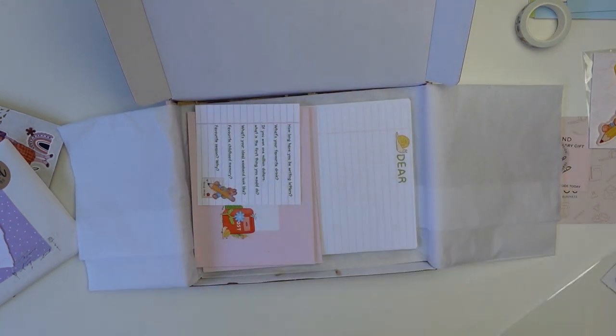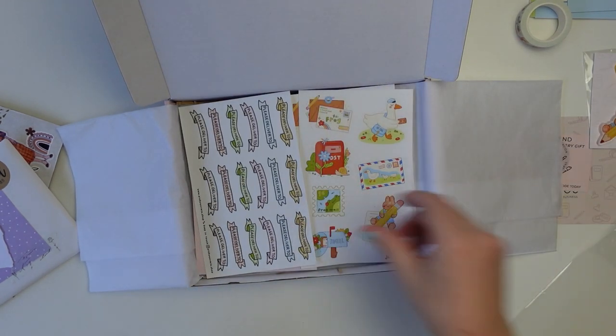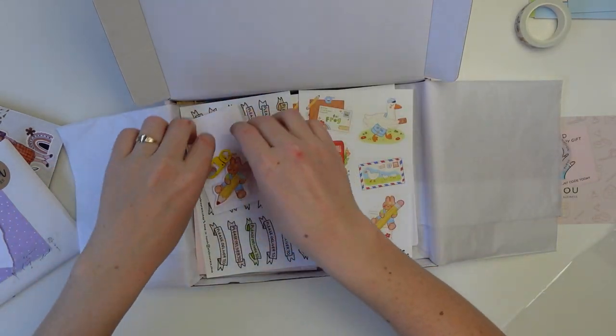So that is everything inside of our subscription boxes. So you get quite a lot for your money.